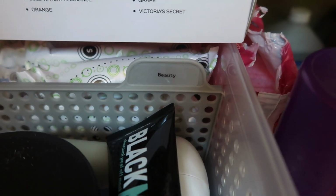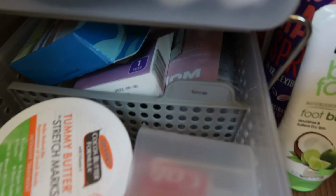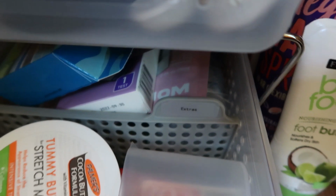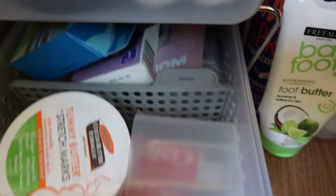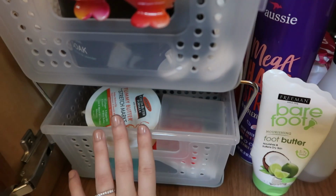And I did label this top shelf beauty, because this is beauty and personal items, and then down here I labeled it extras, because this is where I have extra toothpaste and just extra stuff in here, extra razors, things like that. So that's just all stored under here.